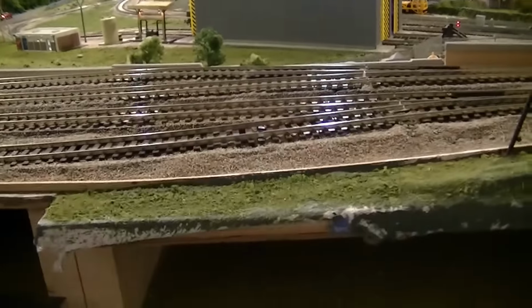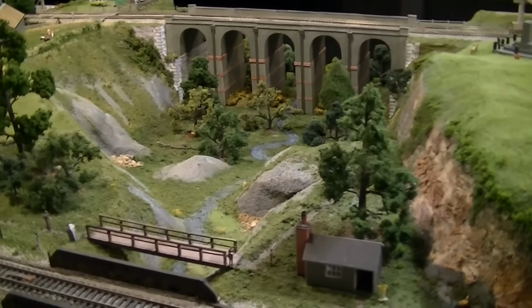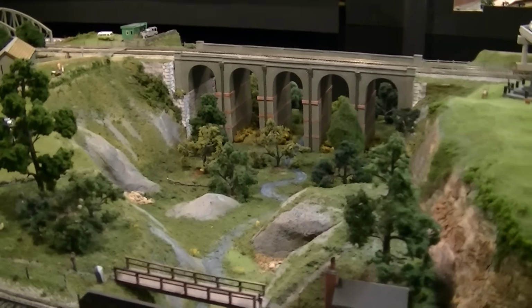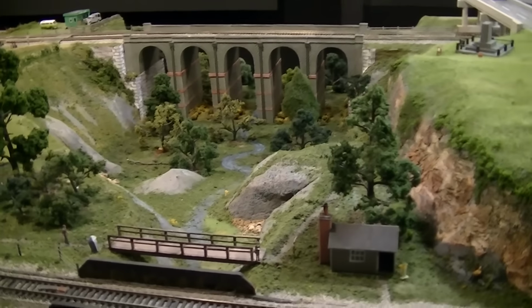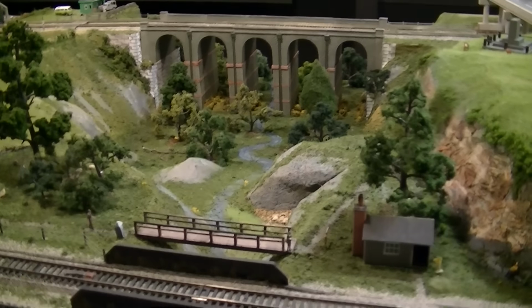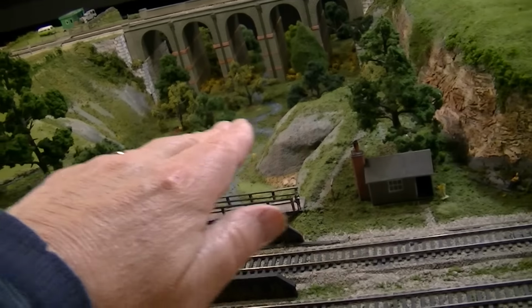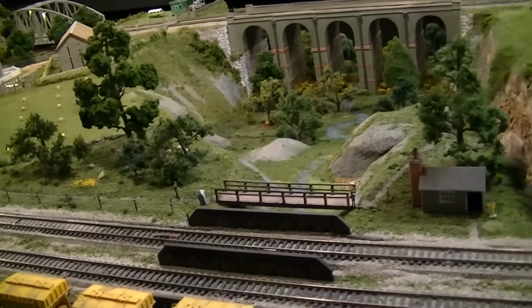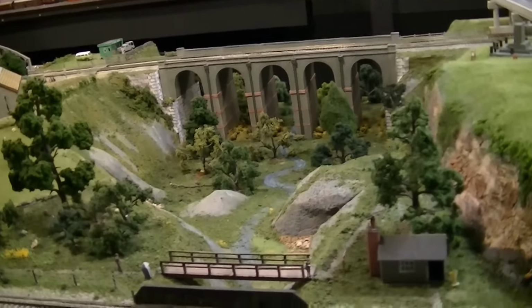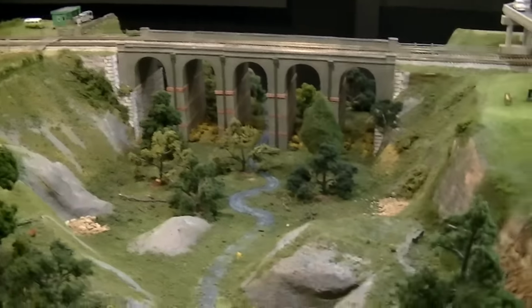Project number two that I've been thinking about. Take you around back here. This is the next project. Another project I'd like to do. It's too deep for my taste. I'd like to make it more shallow, more like an easy depression like that, instead of this rocky canyon that I've built.